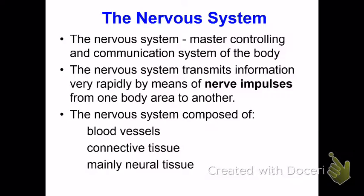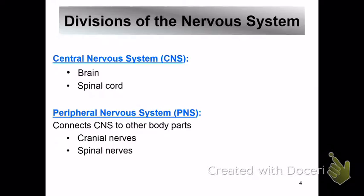It sends not hormones, but it sends nerve impulses. It's almost like an electrical signal. It sends an impulse with a chemical, not a hormone, but with a chemical, to other parts of the body. So the brain can send the signal, and the body can communicate back, and that's how we can feel and see and touch and hear and all that. It's made up of some blood vessels, connective tissue, but mainly nervous tissue.